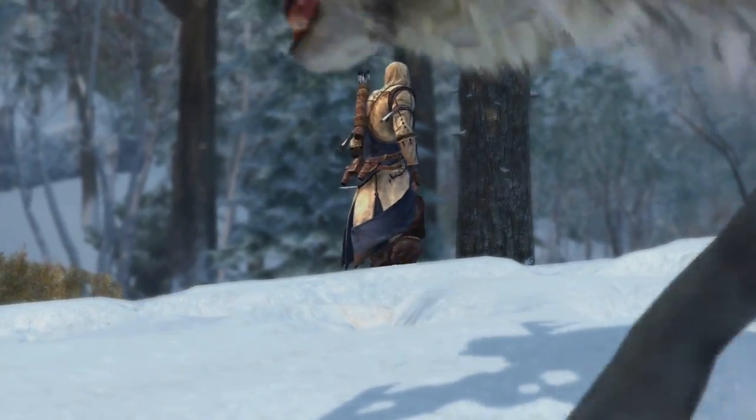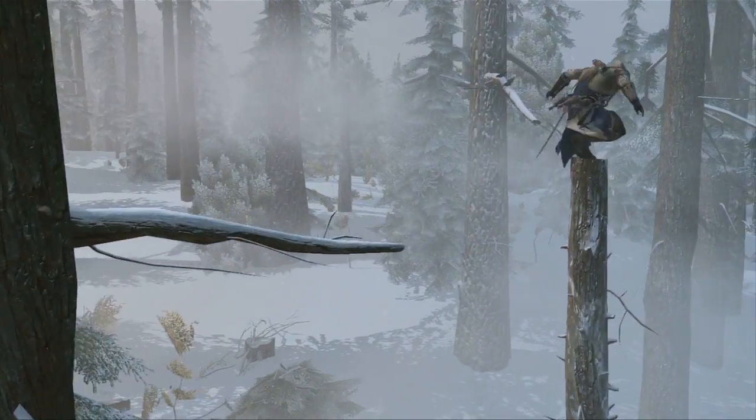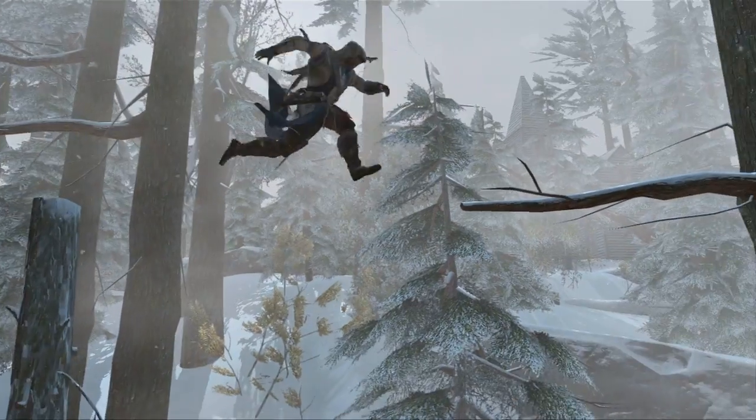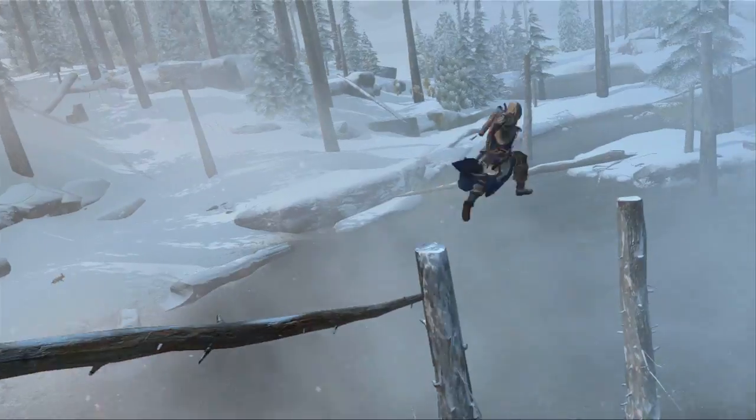Whenever you're building elements such as animals, you're halfway trying to be real and halfway trying to fulfill that fantasy of what people expect. One of the great new features we have in the frontier is the new tree running. Connor being really fluid and being able to navigate through the trees. The frontier is really our new playground.